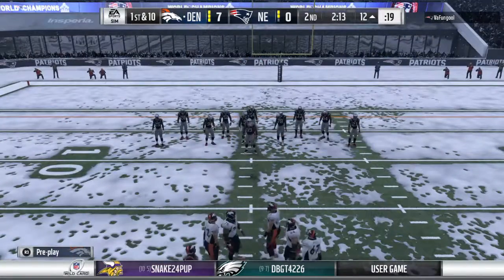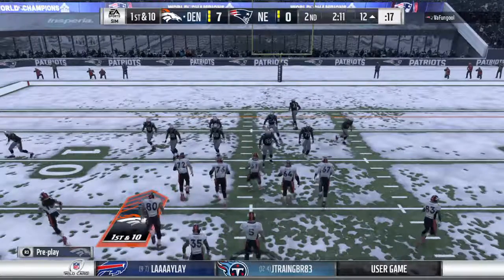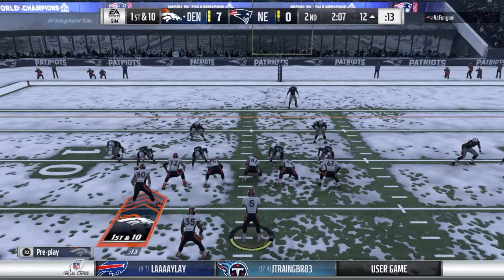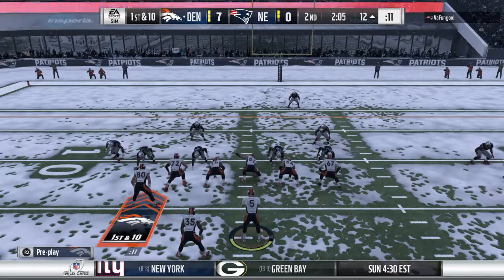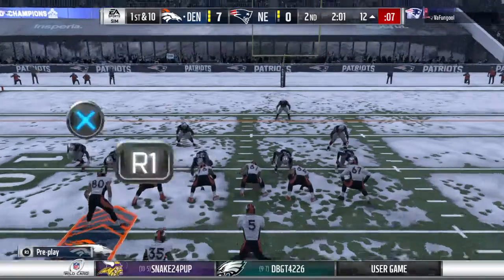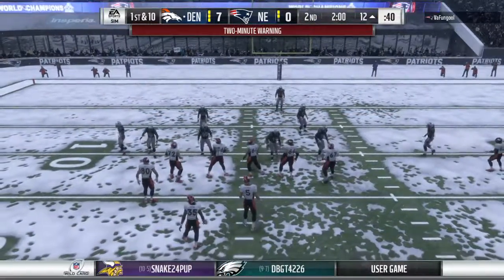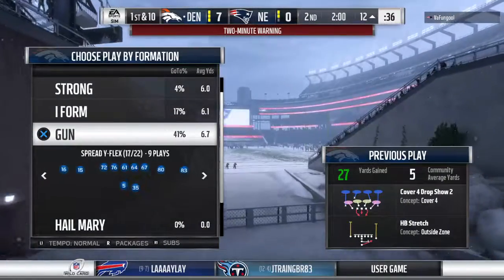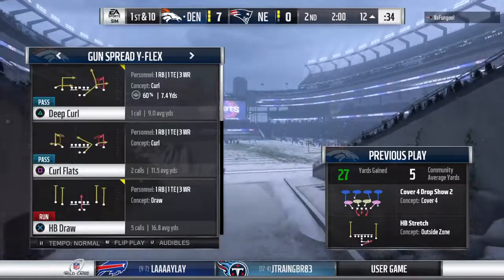They don't need to run another play here before the 2-minute warning. Let's see if they do it anyway. Set. Blue 90. Blue 90. Hot. 2 minutes to play here in the first half.